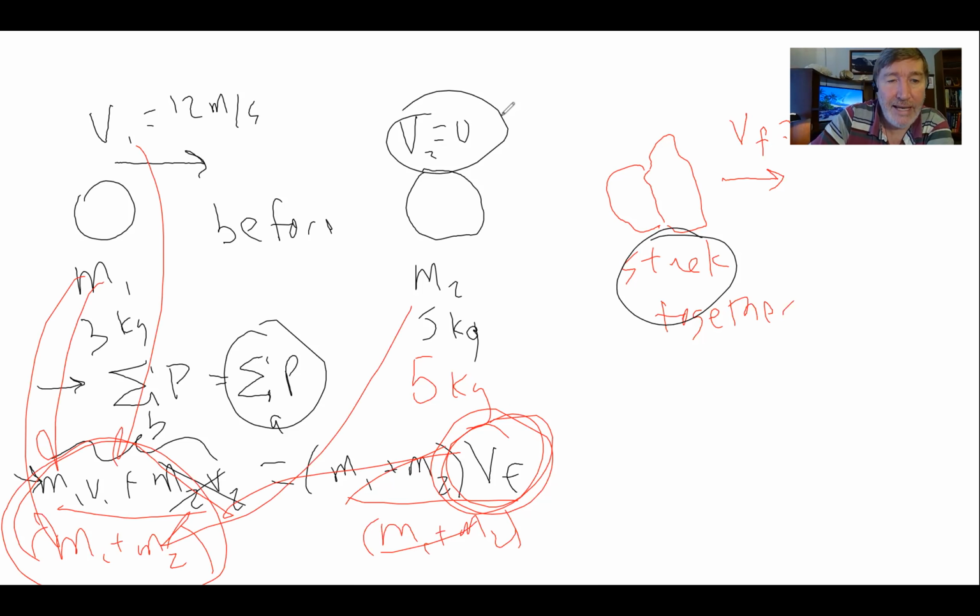Okay, so we're going to write that in as 3 times 12 divided by 3 plus 5. And we should put that in parentheses too, because you've got to be careful. If you leave out the parentheses when you put it into the calculator, you're going to mess yourself up. Okay, so you've now earned yourself 4 out of the 5 possible points.